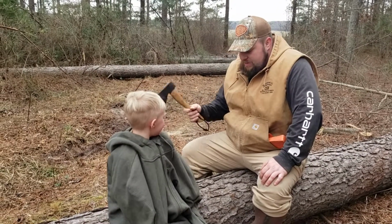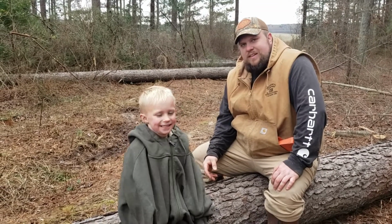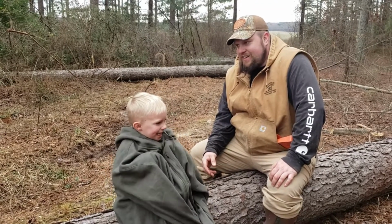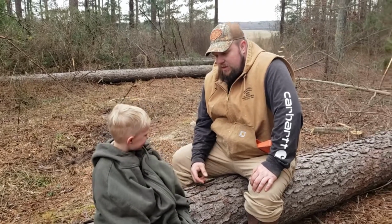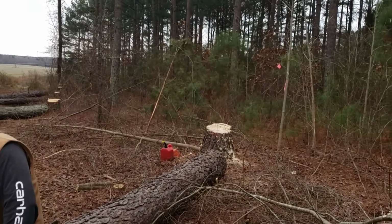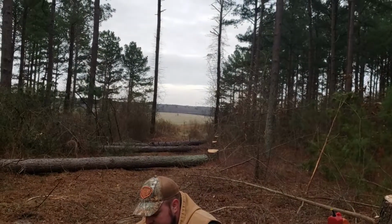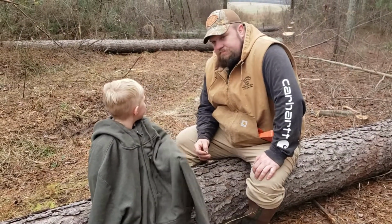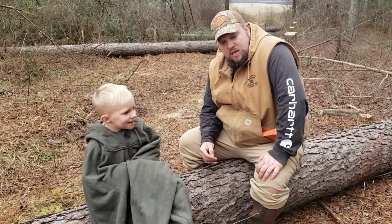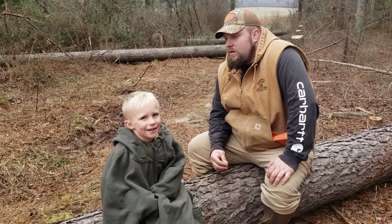Who's the bull of the woods, Cedar? Who is it? Daddy! Yay for Daddy! That was a 2-for-1 deal, huh? It was. 1, 2, 3, 4. 4 new stumps. How many rings are on those stumps? 30.